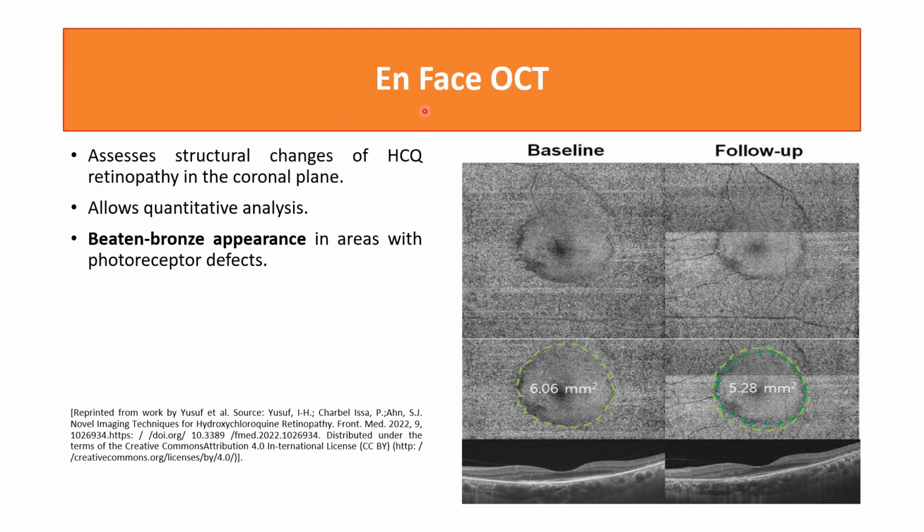Recently, studies have been talking about en-face OCT, which is an emerging technique that combines spectral domain OCT and transverse confocal analysis. This en-face OCT allows for assessing the structural changes in the retina in the coronal plane, and it also allows for quantitative analysis. Any area of photoreceptor defect will appear with a bronze appearance. For example, in this patient, here you can see the en-face, coronal plane of both retina and choroidal layer. This is at baseline, this is at follow-up. You can see any area of photoreceptor defect as a bronze appearance.